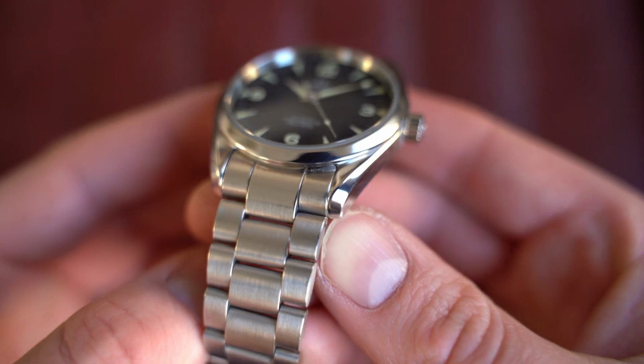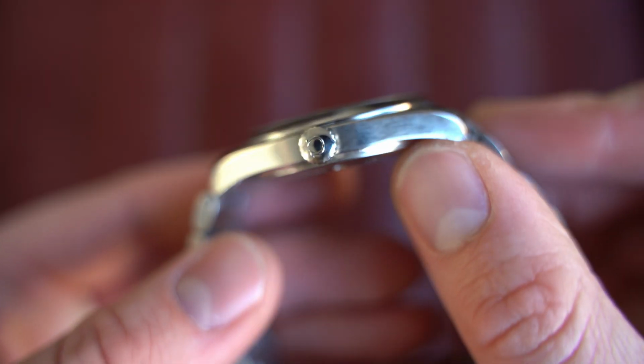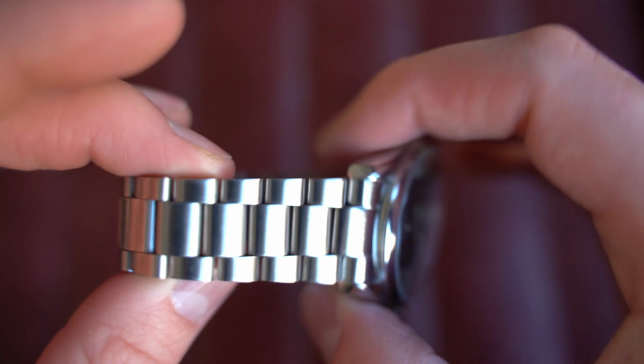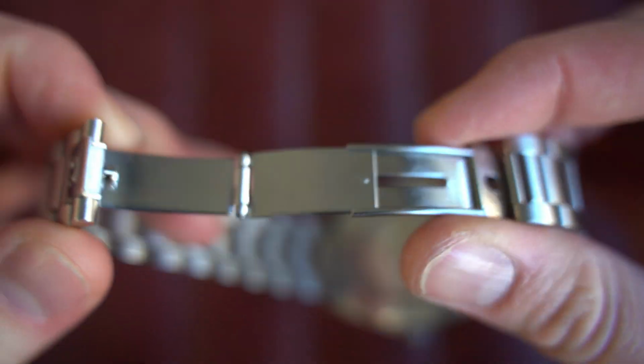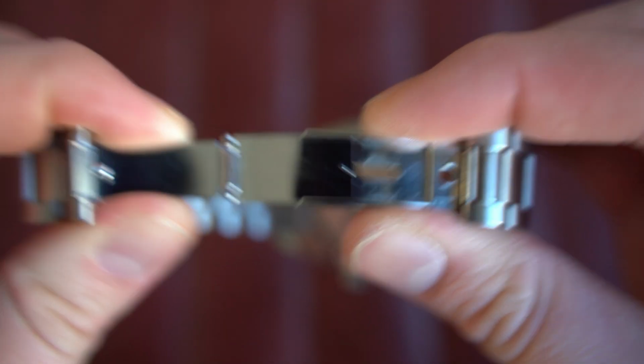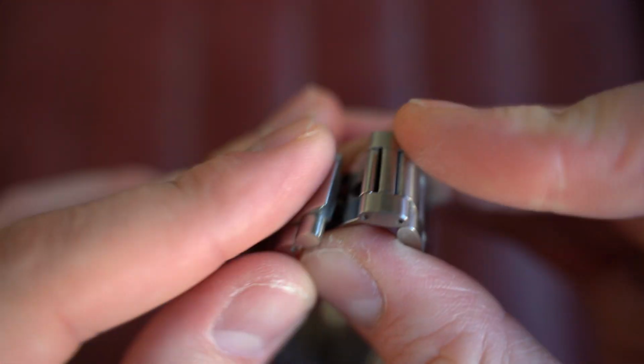You've got those classic twisted lugs that we're all familiar with on Omega, a signed screw-down Omega crown at 3 o'clock, and then an oyster style bracelet with its push button clasp. This comes with that older style Omega clasp where this slides to help fit over your hand, and then you slide it in on the wrist. Takes a little bit of getting used to, and then once you pop it in, nice and easy.